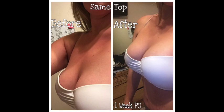Okay, so first off, I had my breast lift done in February 2016, which was 6 months ago. I got the lift done after I had an augmentation done in August of 2015. I've always had big boobs, and after breastfeeding and 65 pounds weight loss, I was left with deflated, non-perky boobs. That's what I had before.